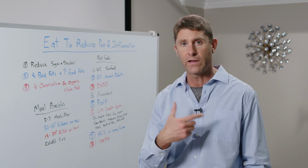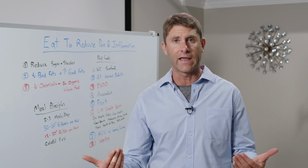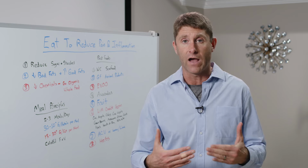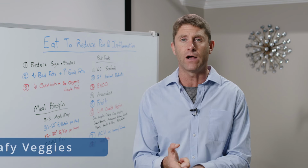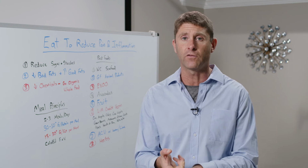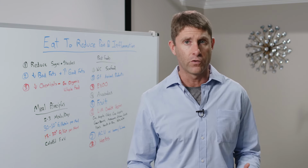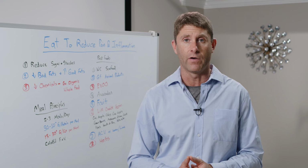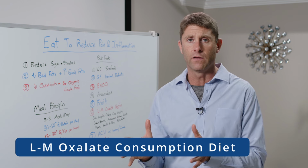Number 6, and this gets a little nuanced, is what we call low to moderate oxalate veggies. Oxalates are a plant-based defense chemical that protects the plant. We find higher amounts of oxalates in certain types of foods. A lot of green leafy vegetables like spinach are higher in oxalates. Beets are higher in oxalates. Nuts are higher in these oxalates. Some individuals do fine with them. Other individuals, they cause a lot of gastrointestinal problems. They actually increase inflammation and pain in the system. They can increase your risk of kidney stones and a lot of other negative effects. And so I recommend a lower to moderate oxalate consumption diet.